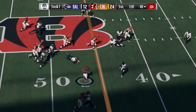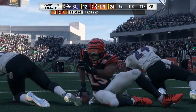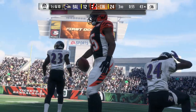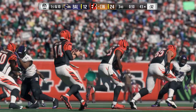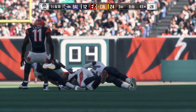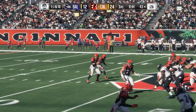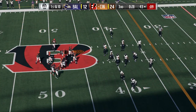Now a first carry for Giovanni Bernard. And he's taken down at the 43, but not before picking up the first. They get 9 out of that one, and as a result, the drive continues. That's quite a spot there for his first carry of the game, but obviously they had plenty of faith in him, didn't they? No question about it. And here, why not go with the fresh legs? Able to push forward, pick up that first.